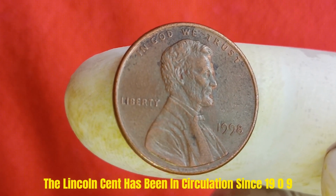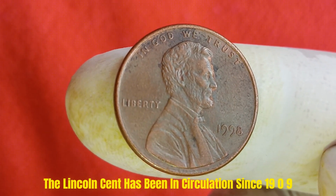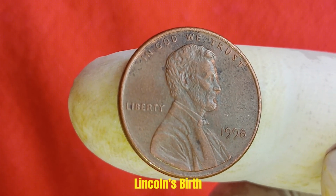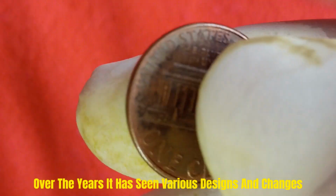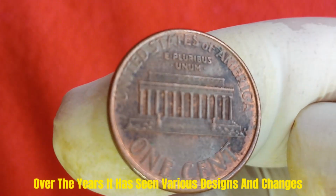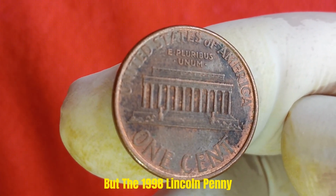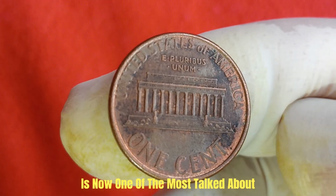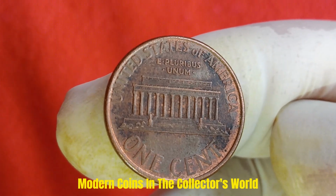The Lincoln cent has been in circulation since 1909, celebrating the 100th anniversary of President Abraham Lincoln's birth. Over the years, it has seen various designs and changes. But the 1998 Lincoln penny, minted at the Philadelphia and Denver mints, is now one of the most talked about modern coins in the collector's world.